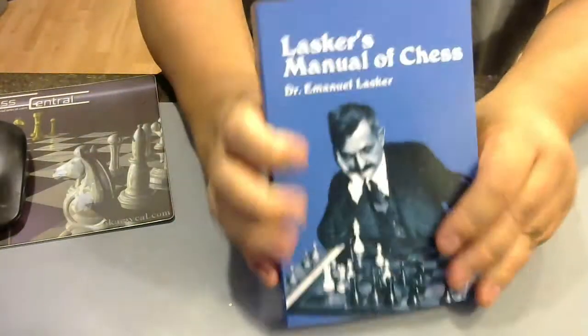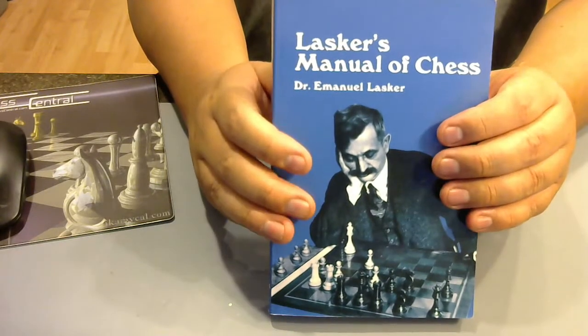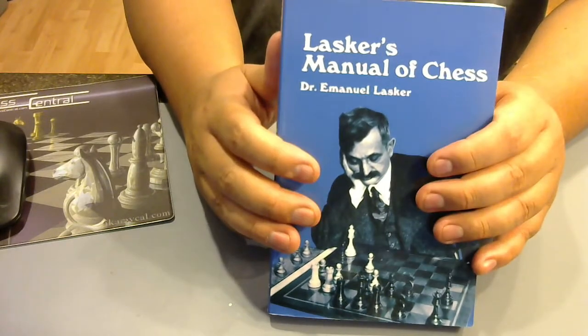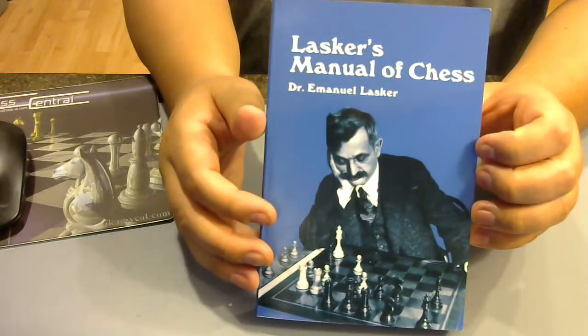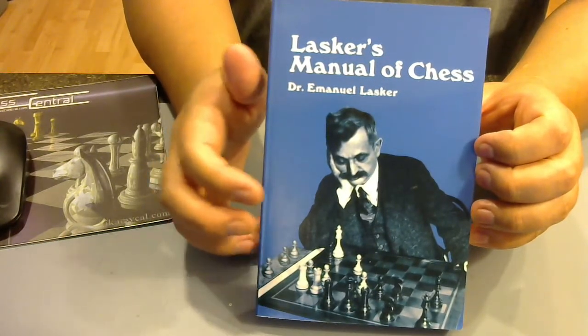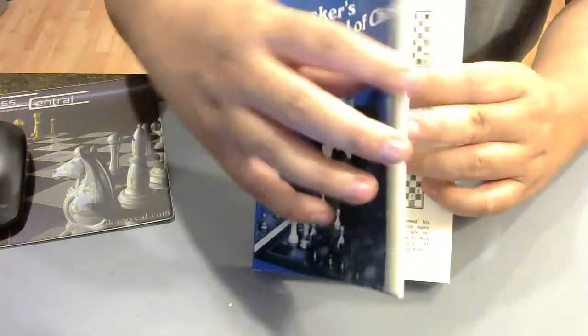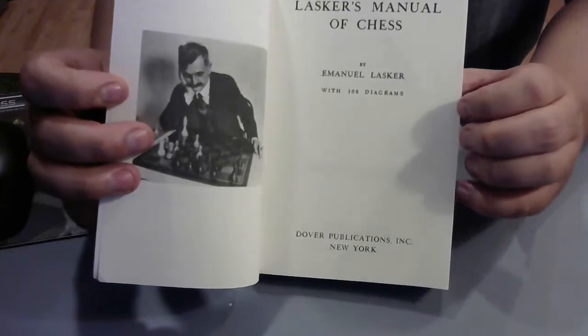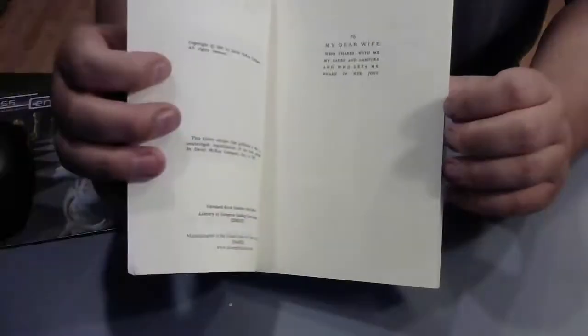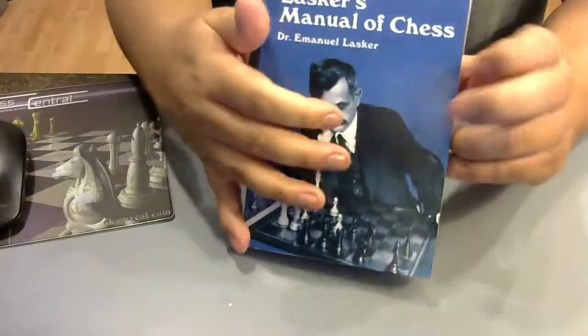Okay, Lasker's Manual of Chess. This is a famous book. It's kind of like Nimzovich's System, kind of like Steinitz's Elements. I don't think Lasker's Manual of Chess is too different from Nimzovich's System, but it's a popular book, and it's gotten good reviews. I haven't read it, but I have it, so here it is.